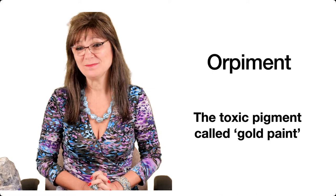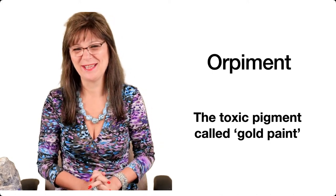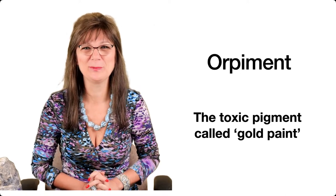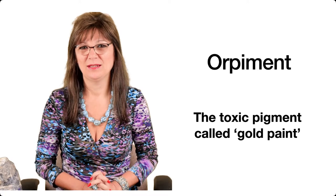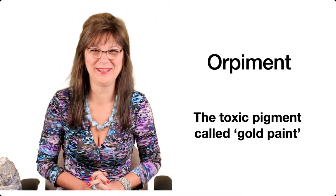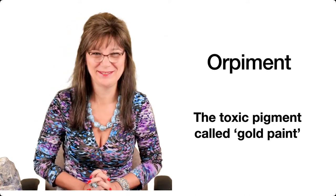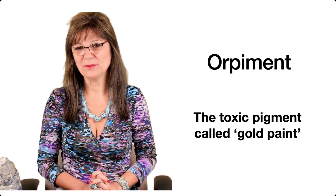Okay, orpiment. That is bad. That's the toxic pigment called gold paint, and it is arsenic sulfide. You mean, actually, acetate, which is another green color. Okay, let's not touch this one yet today. We will talk about all the precautions, what you can do, a little bit later.